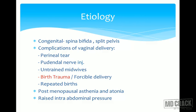Many times we see that deliveries are conducted by untrained people or some relative of the woman. In such cases, she is asked to bear down even before full cervical dilatation. So she is actually trying to push the baby out against incomplete cervical dilatation. The cervix is still not completely dilated. In such cases, there is trauma and that will reflect later as uterine prolapse.